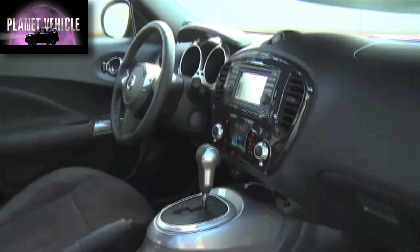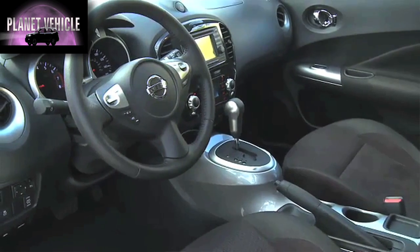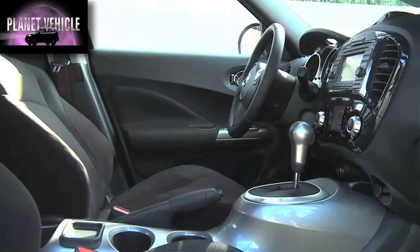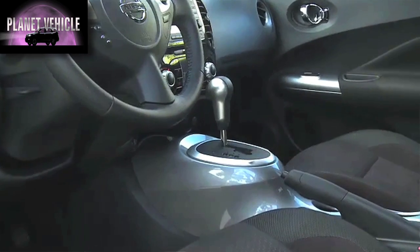Let's take a look at the interior of the Nissan Juke. They call it a motorsport style cabin, and you have a command seating position, which means you're right over the steering wheel. Ergonomically, everything is right there for you. You can touch it. As a matter of fact, the gear shifter is in a higher position, so you don't have to reach down as far.